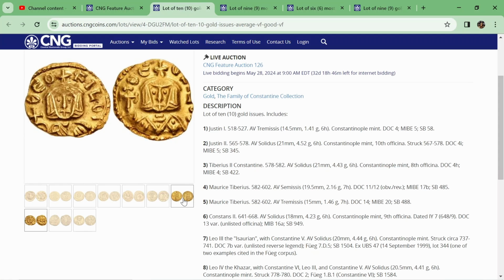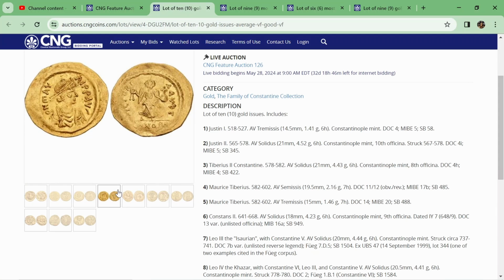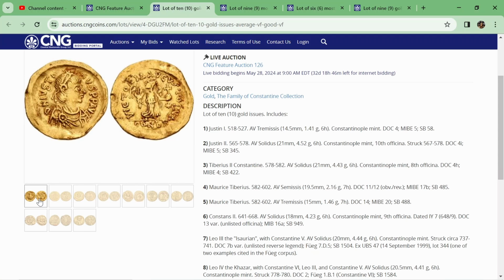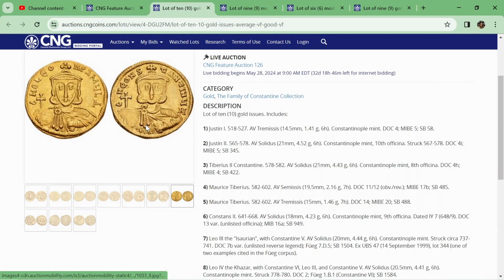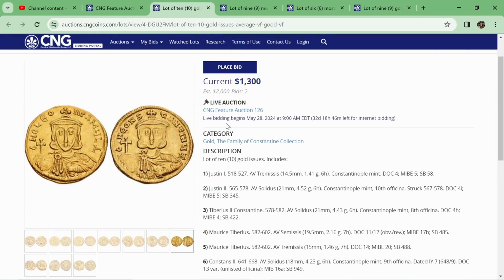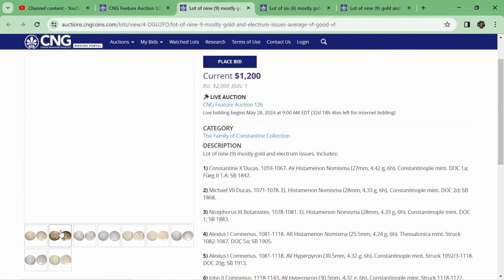I would say each of those coins you could probably expect to get at least $300-400 for. Maybe not the tremissis, but the rest. Especially some of the coins. This is a great example, I'd say. It's like a $700 coin. Yeah, just kind of interesting. I mean, surprised they did it that way too.